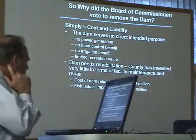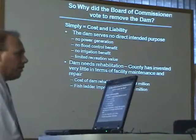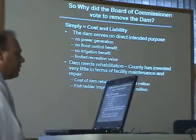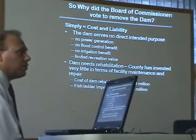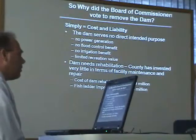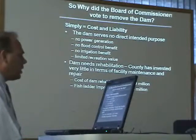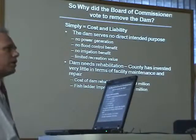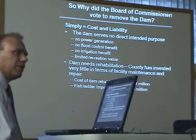So why did the board vote to remove this dam? This is a board that has gone on record. In fact, this is a board that is extremely aggressive trying to stop the removal and notching of the Elk Creek Dam. This is a board that's gone on record and is opposed to Savage Rapids Dam removal, and this is a board that doesn't care for what's going on in the Klamath Basin. So why are they supporting this dam? And really when it comes down to it, it's an issue of cost and liability.